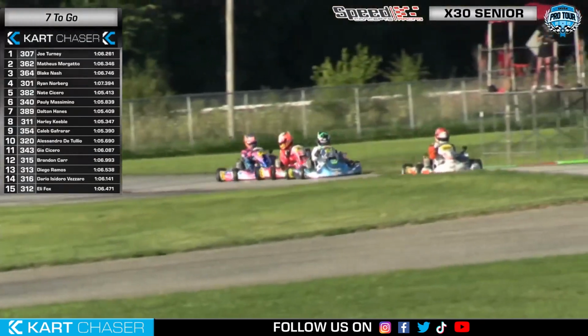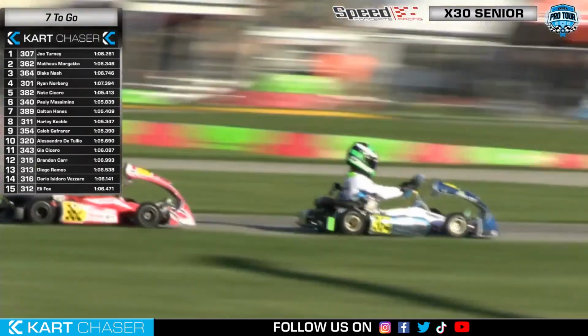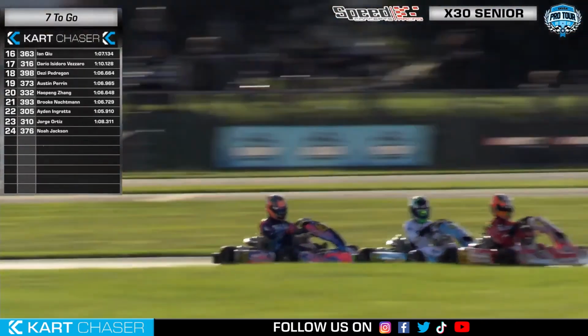Yeah, there's got to be a sense of urgency right now as Turney's pulling away about a half a second last time by. You got to think they're going to want to start to work together a little bit now. If they keep dicing, this is going to be another one of those deals where Turney pulls away. Morgado goes back into the second spot again. Nash, I'm sure, getting frustrated.